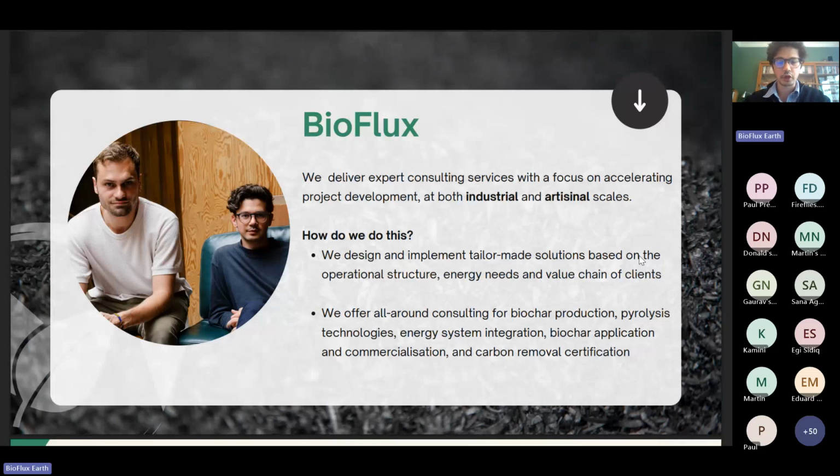So at BioFlux, we're a biochar carbon removal consultancy and project development company that focuses on accelerating biochar carbon removal projects at both industrial and artisanal scales. The way that we do this is by implementing tailor-made solutions that are based on the operational structures, energy needs, and specific value chains of our clients. And so we offer all-around consulting for biochar production processes, selecting the correct pyrolysis technology, how to integrate energy systems into your biochar projects, as well as finding suitable applications for your biochar, finding commercialization streams for your biochar, and finally, certifying your carbon removal.